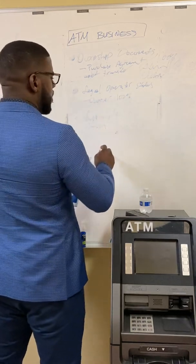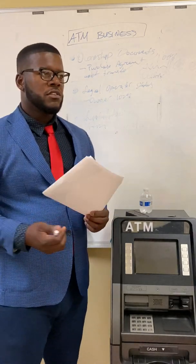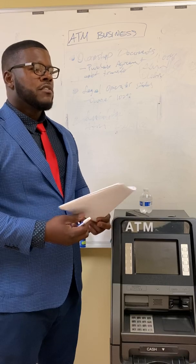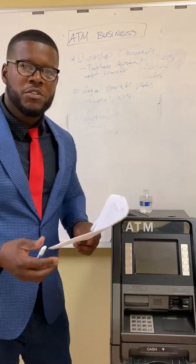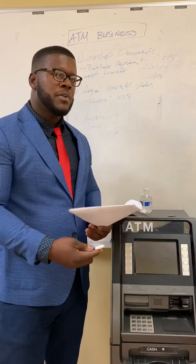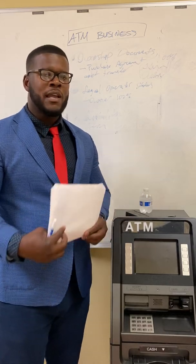Liability and ATM insurance. The liability that stands with an ATM machine is the risk of someone stealing your machine, the risk of someone damaging your machine, or the risk of someone doing whatever they want with your machine, which will devalue it. Now, the good thing about us is that we help you place these machines in a safe and secure location. You're not placing these machines outside, it's on the inside.